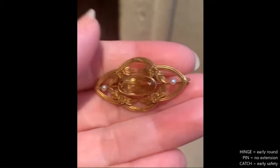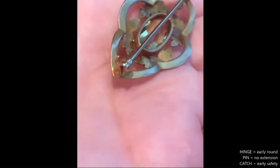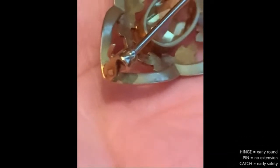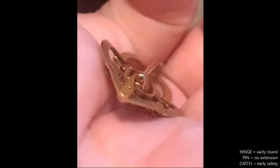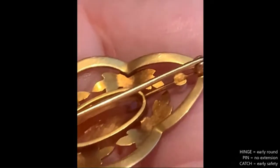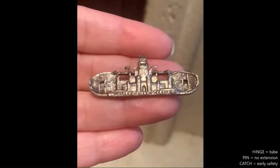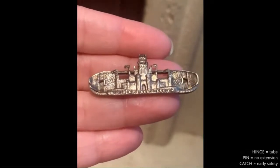This is a little bit later, closer to 1890, 1900, an Art Nouveau piece. We've got here one of our early safety catches. We'll take a close look. This is all hand fabricated. And then we have that hand fabricated early round end too. And you can detect those by looking for some workmanship marks, like tooling.